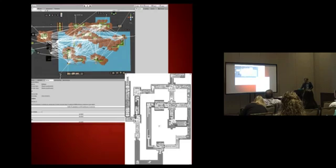So this is that original map that the game is contained in, and it's basically represented in an almost identical way here. It's kind of hard to see in Unity, but the structure is the same.